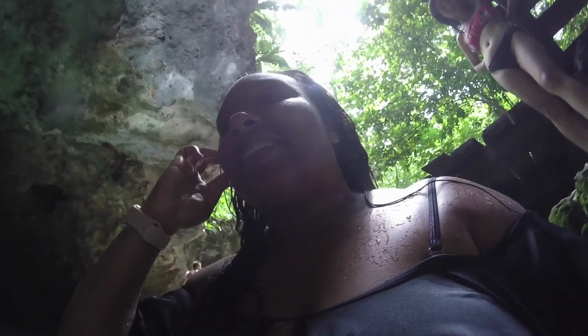So we traveled through this cavern to the other side of the cenote, which is where we found this shallow end. I wish we had started off in there, but like I said, you can't make any assumptions when you go to a cenote. You just have to come with an open mind, stay safe, and have fun.